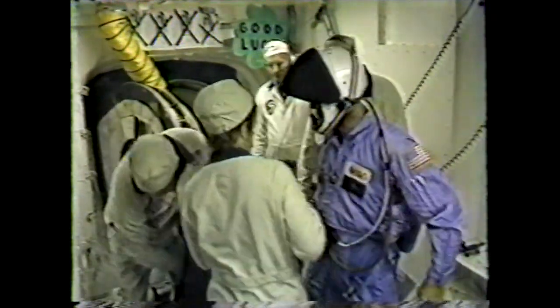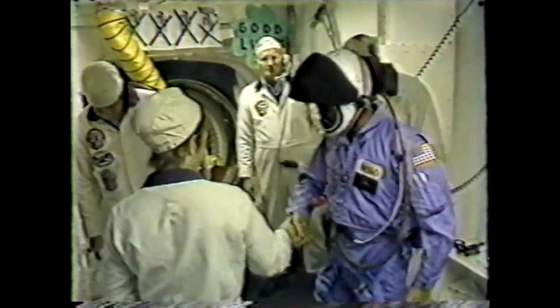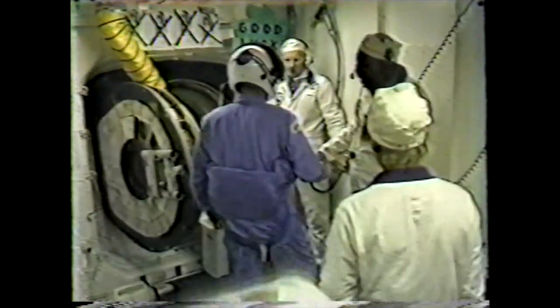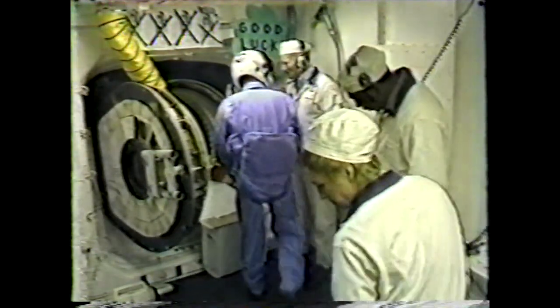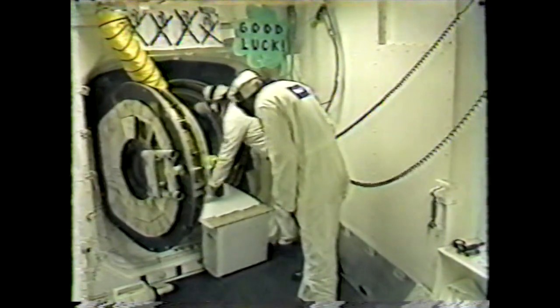There are literally hundreds of parameters checked by the ground launch sequencer during those final 9 minutes. They include pressures and temperatures, readings such as that to verify that the condition of the vehicle is go for launch. Payload Specialist Nelson now entering Orbiter Columbia.